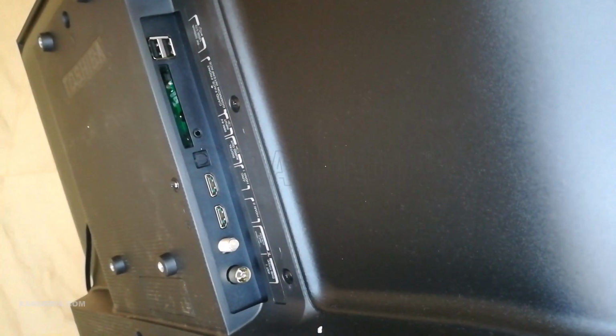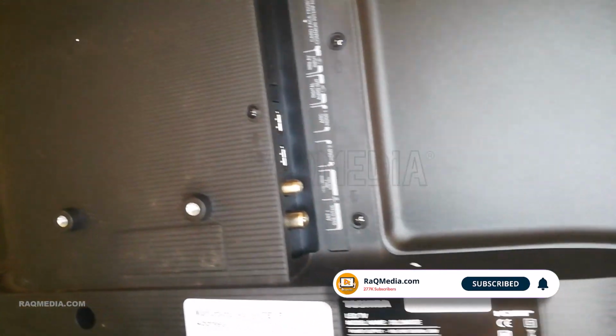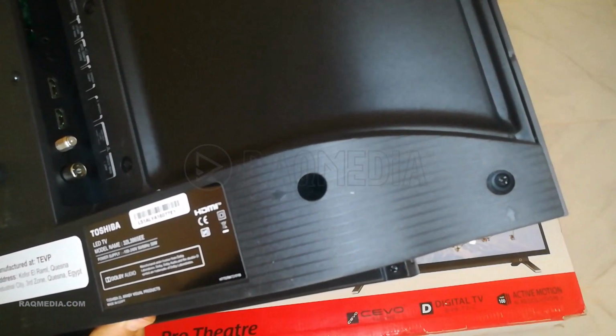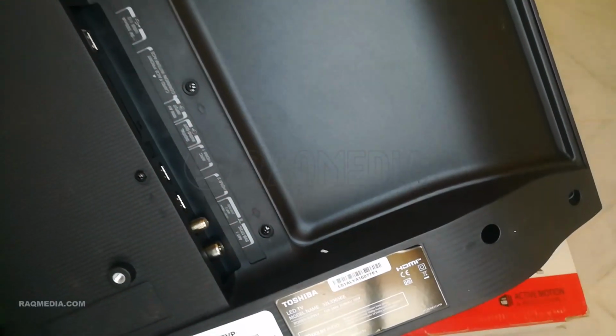Features. The Toshiba LED TV comes with a range of features that make it a great option for those who want to enjoy their favorite shows and movies. It has a built-in receiver that eliminates the need for an external receiver. It has a 43-inch screen that provides a clear and vivid picture. It also comes with a remote control that makes it easy to navigate through the different features.